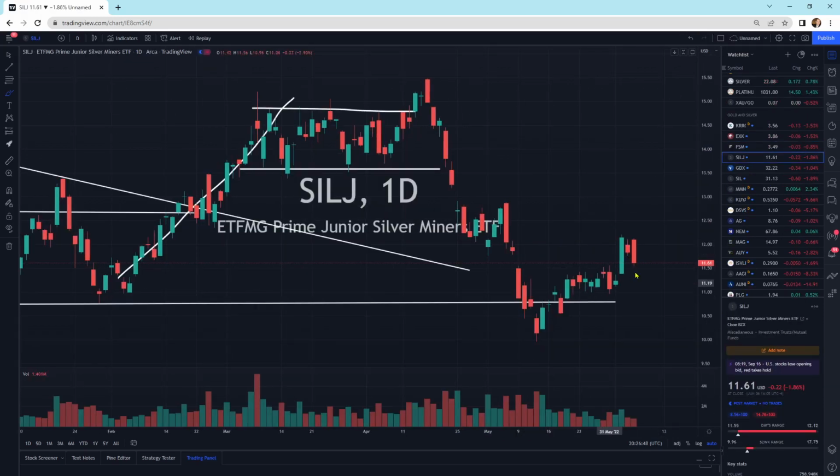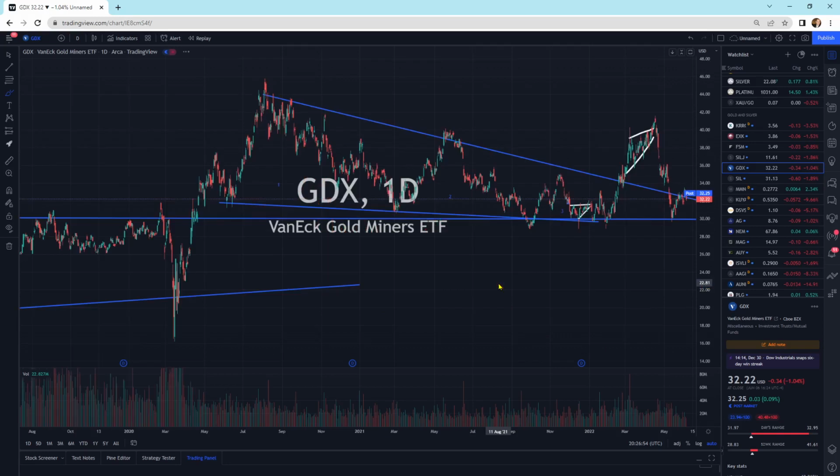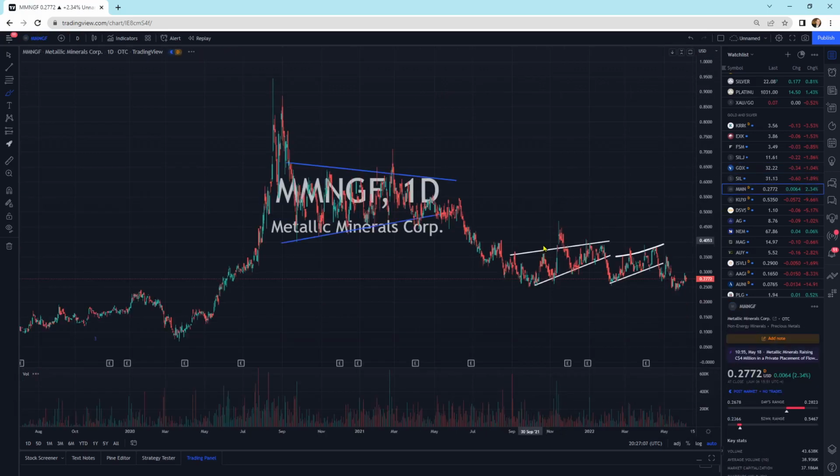SILJ getting a little bit more of a sell-off. We could pull back a little bit. Again, we're still above support on a lot of this stuff. We're still on patterns or support above these big support lines. And that's the time that I like looking at this stuff. It's when we're on these support levels. Metallic Minerals moving up a little bit today.